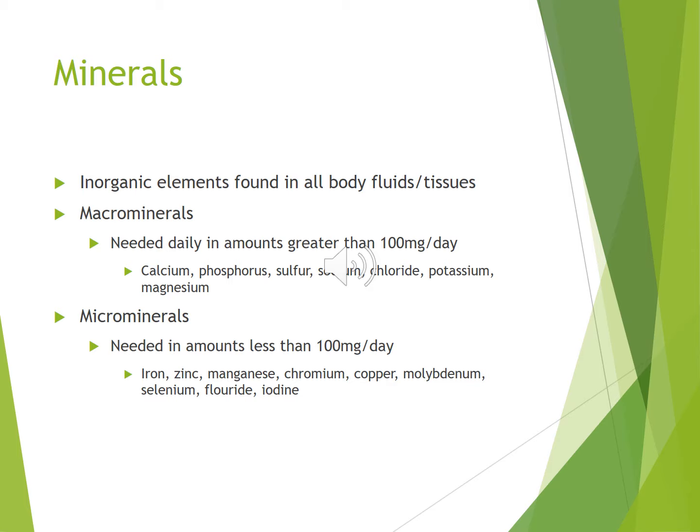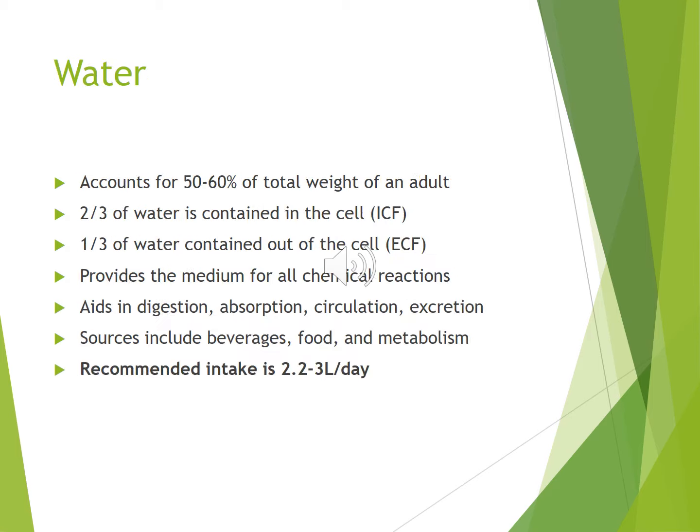And then when we think about microminerals, these are needed in amounts less than 100 milligrams a day. So your iron, your zinc, iodine, fluoride, those types would be considered a micromineral. Water is our last regulatory nutrient, and it's a major body constituent, and it's present in every body cell. It accounts for 50 to 60% of our total weight.